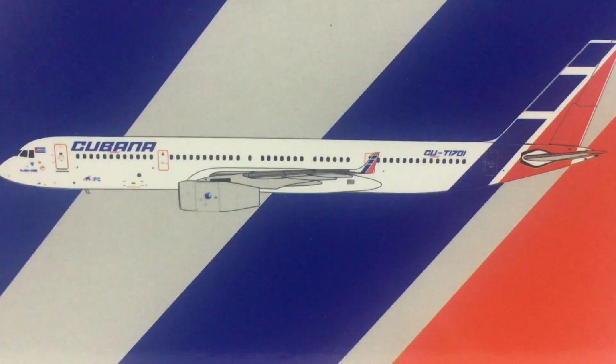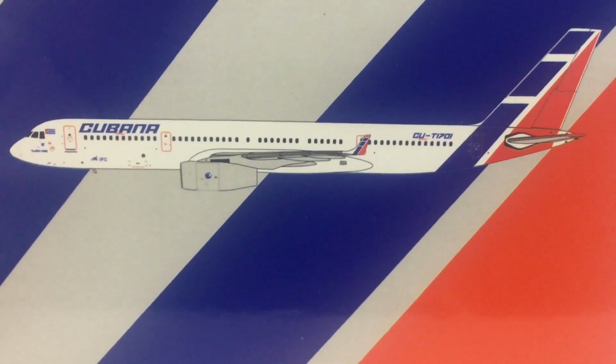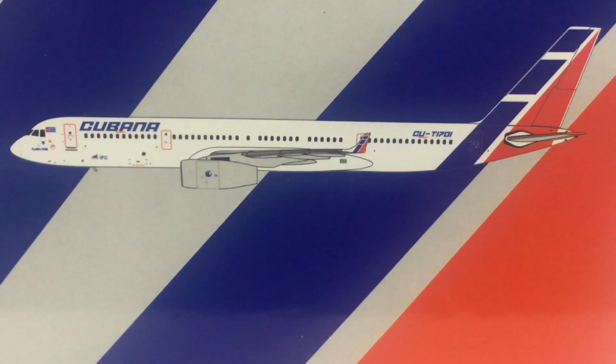Their fleet is currently still based around IL-96s, and they've got some of those weird looking fat Antonovs, I think the AN-148 or something like that, as well. So they've got a whole variety of relatively obscure Russian airliners, and the Tu-204 fits right amongst that batch. Now, they actually acquired 4 of these aircraft. The first one arrived in August 2007, and unsurprisingly, they were registered CU-T1700 to 704. A couple of them have been converted to freighters, and I think at least one of those may still be in service.